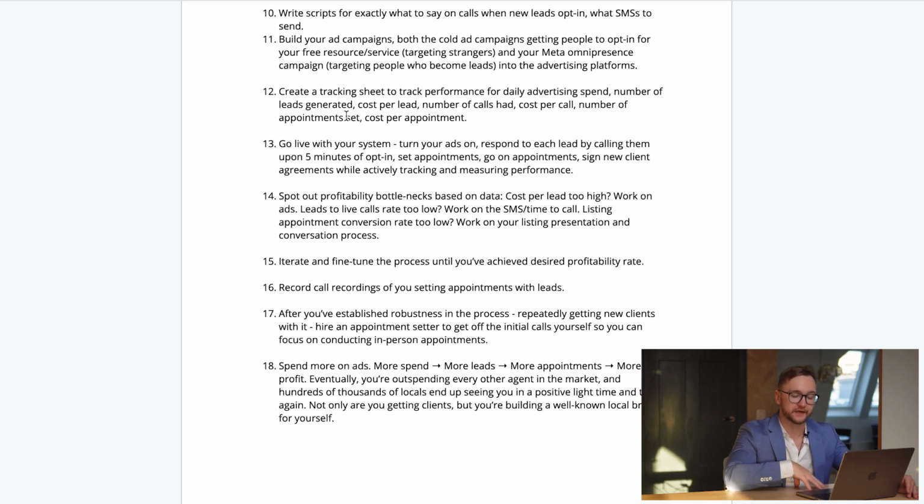So now you can focus on conducting the in-person appointments only. Now, when I say this, don't be like most realtors. Don't be that guy that just hires a virtual assistant from Philippines, delegates this to them, and then wonders why it doesn't work, right? Sometimes people just delegate way too early and they delegate to people that are completely unqualified to do the job. So when you hire an appointment setter, you gotta hire somebody that's really good.